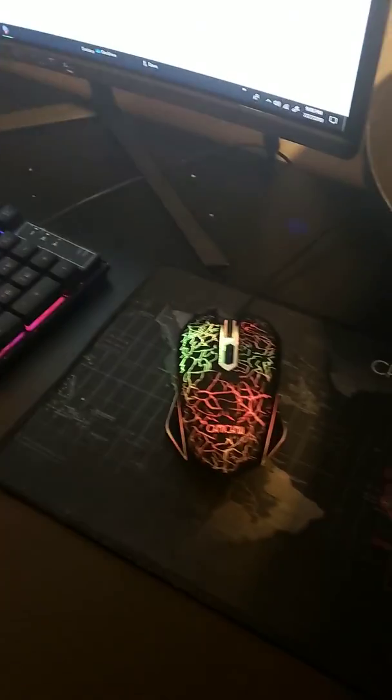it's an LED keyboard. I really do recommend these if you like smaller keyboards. If you like bigger keyboards, then I really do not recommend this keyboard. But I love smaller keyboards. So we also got the mouse and the LED.